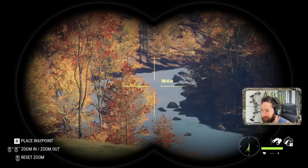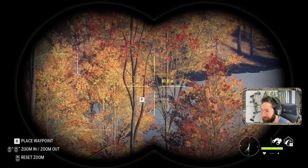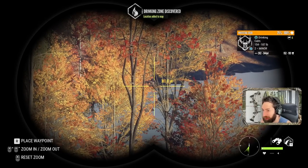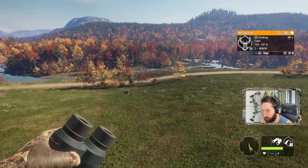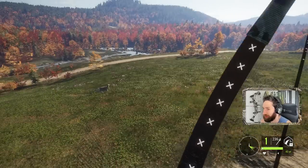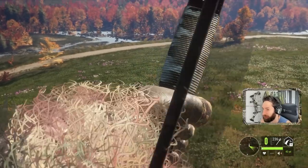Well, we found the whitetail, but boy, are they pretty far away. In fact, there's one right out there. Whoa, whoa, whoa. Coming right past us, coming right past us. I think I have the 700s in here, but we're going to be taking down this doe.